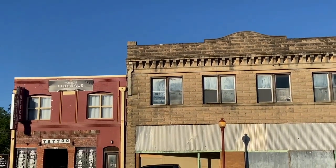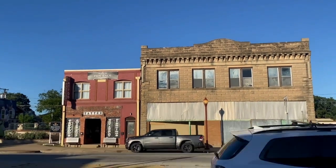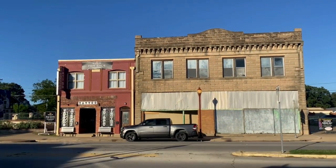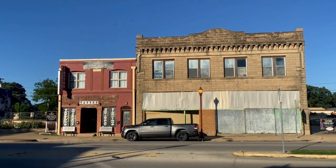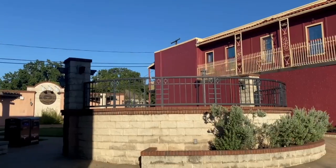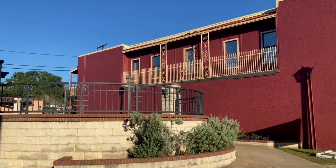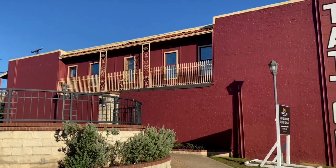So the stockyards is included in Northside, but the area I'm featuring here is even smaller than that. It's just a few blocks span going from Northside Drive to 20th Street. And I found out that there is a name for this little area. It's called the Marine Commercial Historic District, or the Historic Marine.